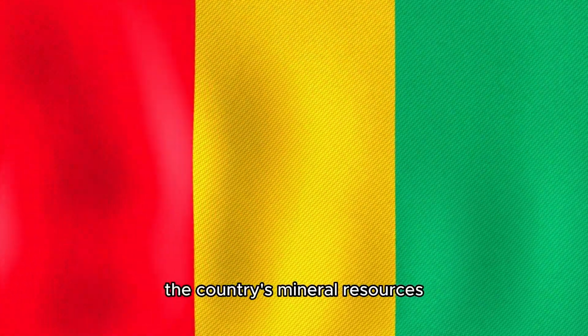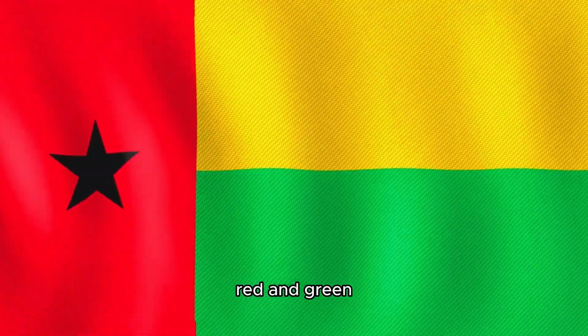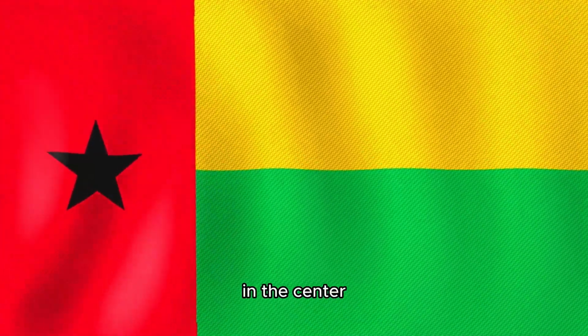The red represents the sacrifices made for independence, the yellow symbolizes the country's mineral resources, and the green stands for the agricultural wealth and lush vegetation. Such vibrant colors! Guinea-Bissau's flag features two horizontal bands of red and green with a black star in the center.